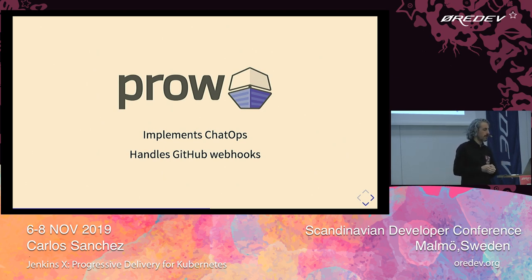And Prow will also handle the GitHub webhook. So every time something new happens, Prow is going to get the webhook and create the Tekton configuration, and then Tekton is going to pick up and run the pipeline for you.